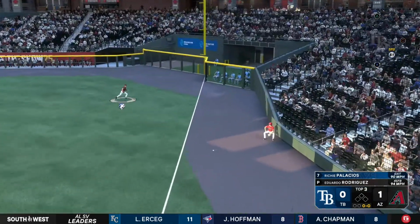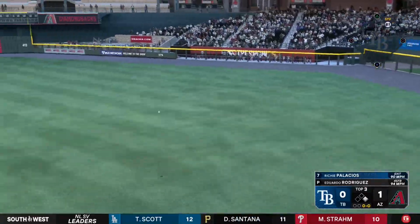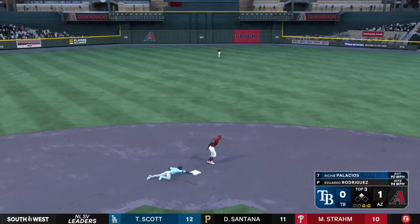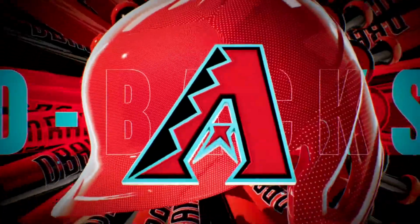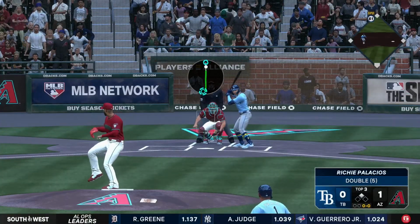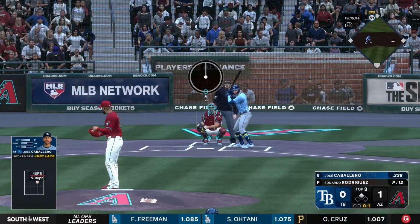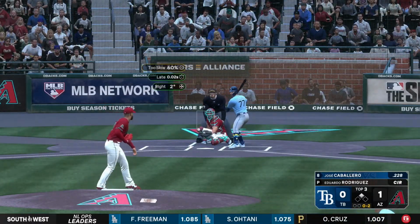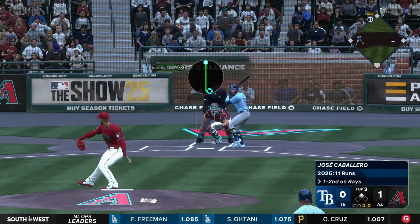Fair ball. Around first, heading for 2. Throws to second. Not in time. That's a leadoff double. No waiting around right there. He was ready to swing on the first pitch. He got a pitch he could get out in front, kept his back through the ball, and didn't pull off or roll his hands over. And that allowed him to rip that ball down the line for the double.